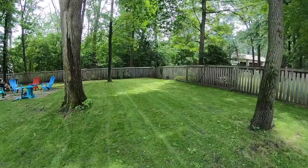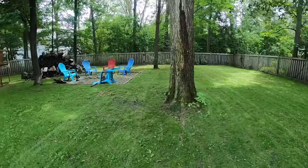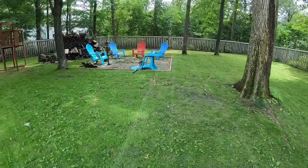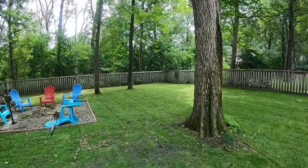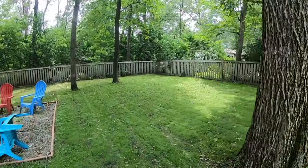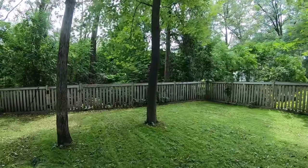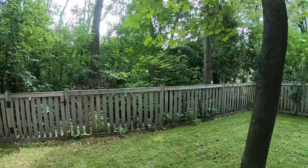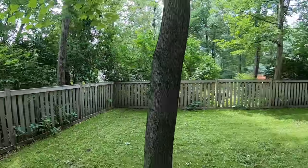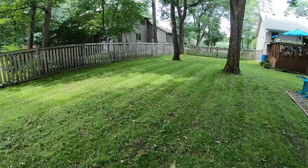When we bought this house about 5 years ago, there was no fence back here, and the property ended right about where we're building this fire pit here. Beyond that, it was this very thick forest, essentially, and we've been struggling ever since to get grass to grow back here and get established. So this is our second attempt.